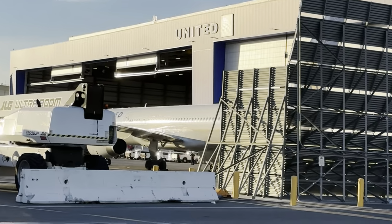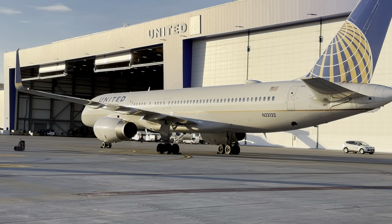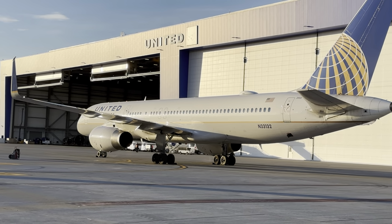While I was fueling the vehicle, I noticed the United mechanics running the engine on the 757. They're doing a high power run. Let's enjoy this.